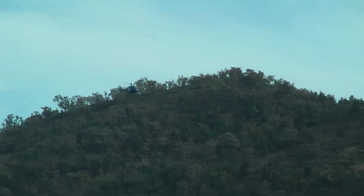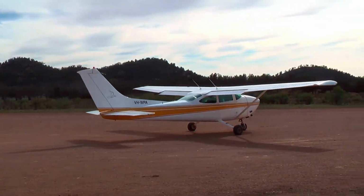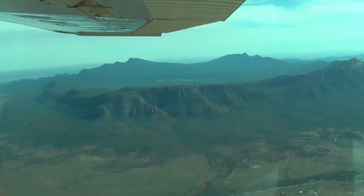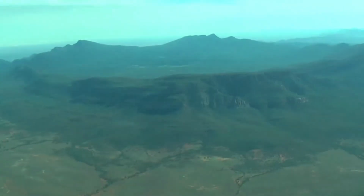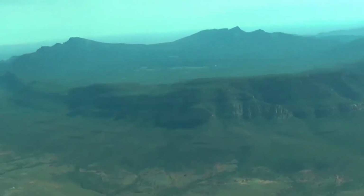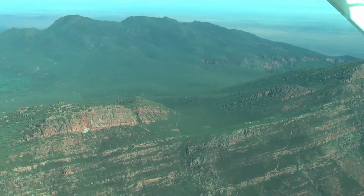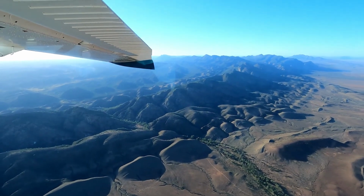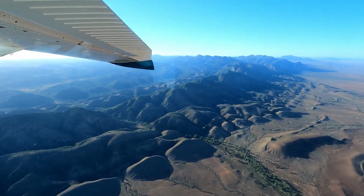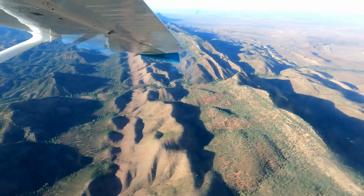For adventure seekers, there are opportunities for scenic flights, which offer an unforgettable perspective of this giant natural amphitheatre. Wilpena Pound is rich in Aboriginal heritage and is sacred to the Adnyamathanha people, who share stories of creation through rock art found throughout the park. Unique wildlife like yellow-footed rock wallabies and wedge-tailed eagles call this area home, making it a dream for nature enthusiasts.